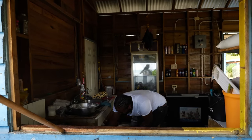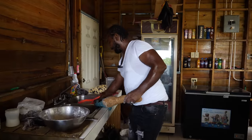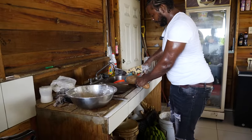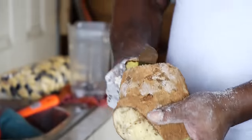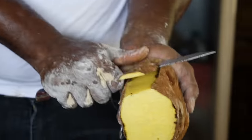I'm in the pot, you know. Drop some yam in the pot also. A yellow yam? Yellow yam. Straight yellow yam from upper Chulani. Albert Town yellow yam. Yeah, gorgeous.